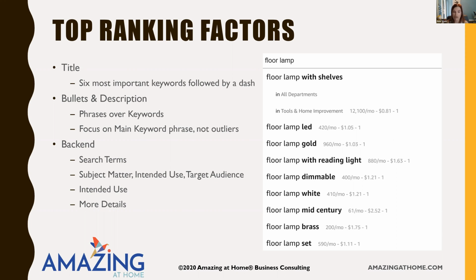90% of the listings that I look at in the back end when I'm on coaching calls, they do not have this information filled out, or they're repeating the same keywords in these areas that they used already in their listing writing, which is another mistake that is not allowing you to show up for as many searches as you could show up for. Intended use, yep, fill that out. And more details, I've got that there twice. That's not extra emphasis, that's just a reminder to fill that out. And the more details tab is also really important. So we're going to talk about that.